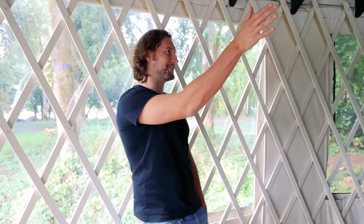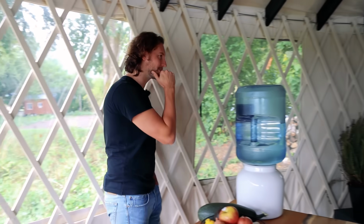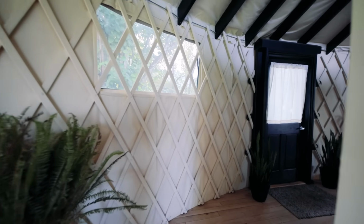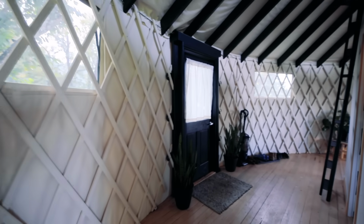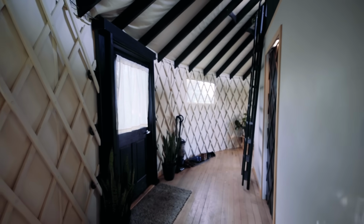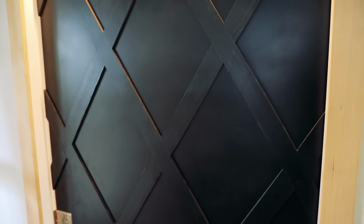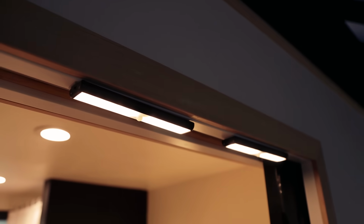And then inside the cube here is your bathroom. Can we have a look at what you've done there? Yes. So we obviously wanted our bathroom to be private, and that's why we made this room. And then it just is accessed through a pocket door. We wanted to incorporate the lattice pattern in other places in the yurt, so we decorated the door with the lattice pattern that you see on the walls. It's a nice touch. Thank you. Motion activated lights make it really nice at night.